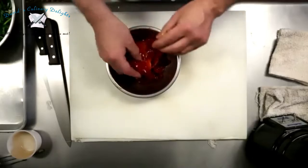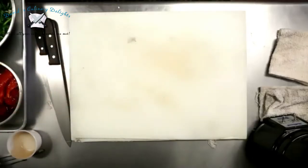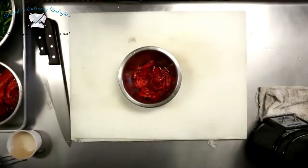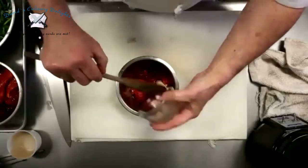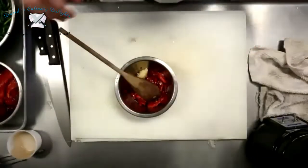Now I got some peppers over here already cut up. I got to rinse my hands now because they're a little bit messy. So I'll just come over here, a little rinse of the hands, okay? Now, those are the peppers, and this is what the peppers look like, okay? After I cut them up, you want to try and not have too many seeds in there. And then we're going to mix a little bit of garlic with the peppers, and then some salt and pepper.